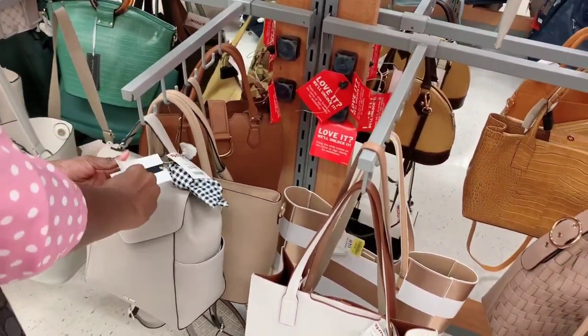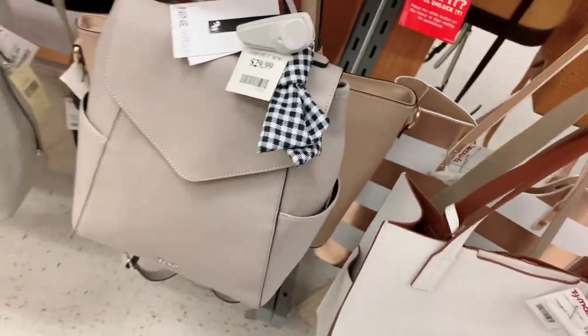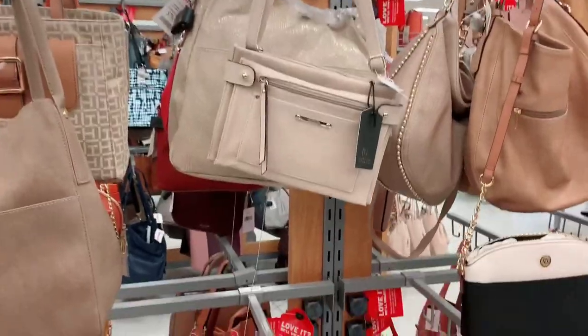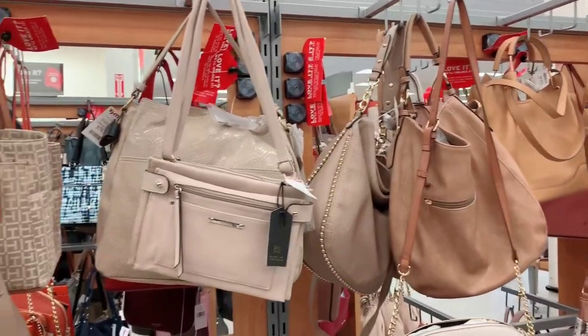Oh gosh, this one's $29.99. Guys, what's your favorite purse? What kind of purses do you like? Whether the one you see in the store, or your favorite purse that you just like to wear out and put a whole lot of stuff in?